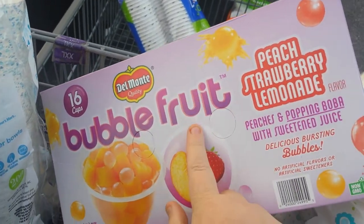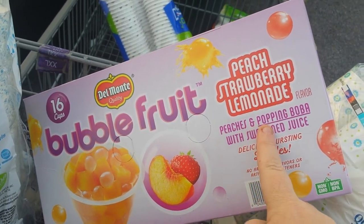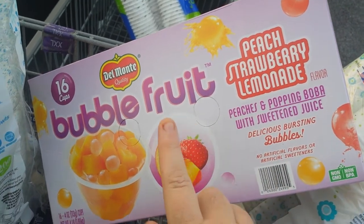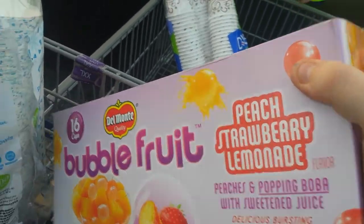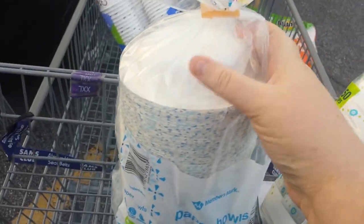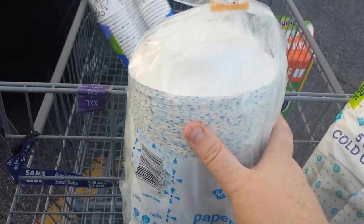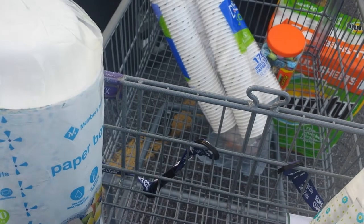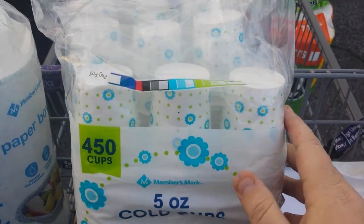Okay, I got this bubble fruit Del Monte peach strawberry lemonade. It's got popping boba. So if anybody has tried this and you like it or don't like it, please let me know before I open it up, because I don't know how much I'll like it. I got my Kathy's little bowls to put his food in, you know, because we don't believe in washing dishes. And then my family member, one of these 5-ounce cups.